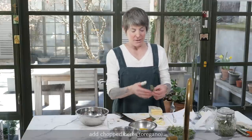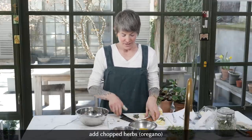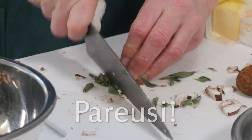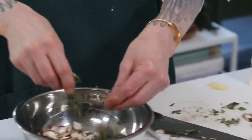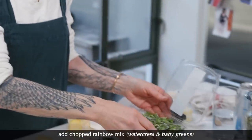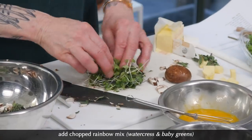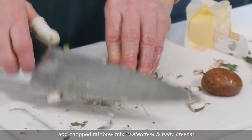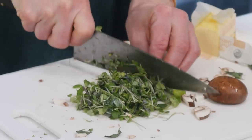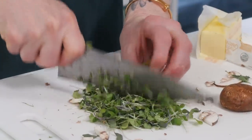Into this, I'm going to put some oregano, which I'm pulling off the stalk like this, and chopping with my amazing Parisi knife. Now I'm just going to take some rainbow mix, which is like watercress and baby greens. Okay? And I'm just going to roughly chop these. I'm going to kind of roll them into a chiffonade and then just go like this. And then you just turn the chiffonade one thing and do this.